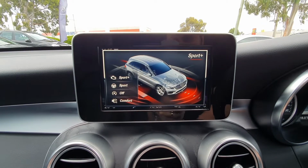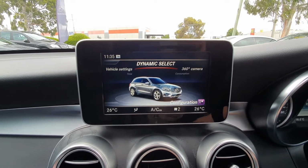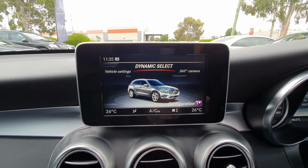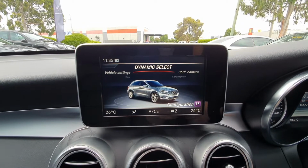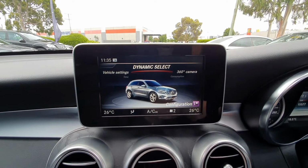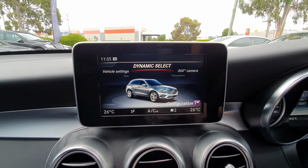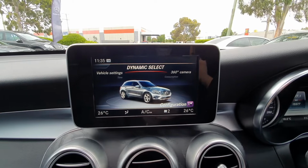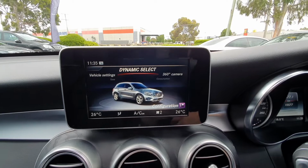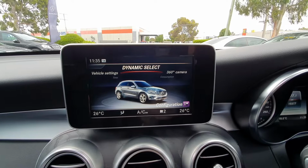What this does is it changes the characteristic of the engine, the steering, and the suspension to basically make the car either sporty, economy, or comfortable. It'll soften up the suspension, for example, or loosen the steering and whatnot. It won't rev the engine as much, it won't hold the gears. So it is a nice feature to have. This GLC has the dynamic select feature, which I can tell you does definitely change the car. It's not a gimmick. Now, this one also has a 360 camera, as you can see.